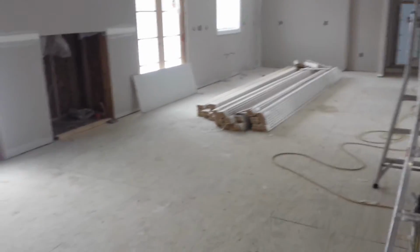So all of our trim is getting started. Our flooring's going to be delivered, I believe, by the end of this week. And it's going to have to sit and acclimate for a week. And then we can go ahead and put that in. So we should be getting our interior pretty well buttoned up within the next 2 to 3 weeks.